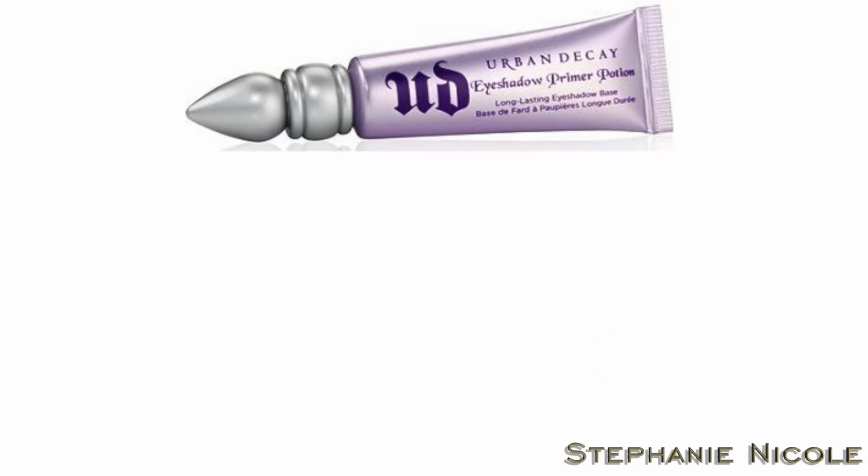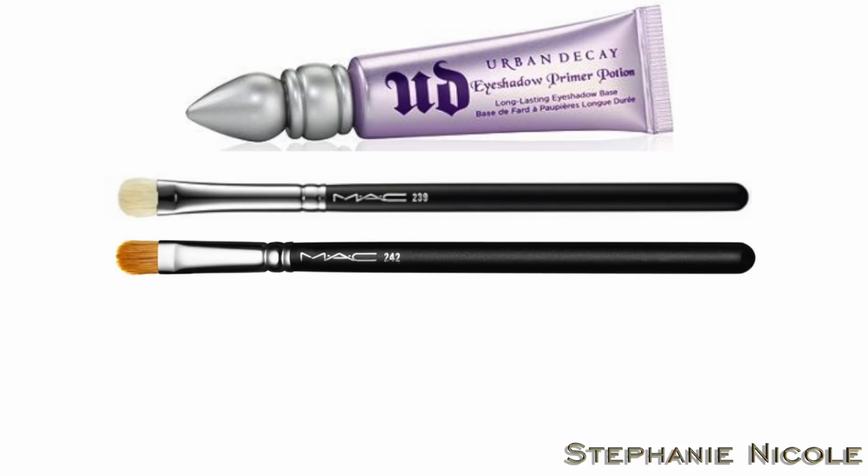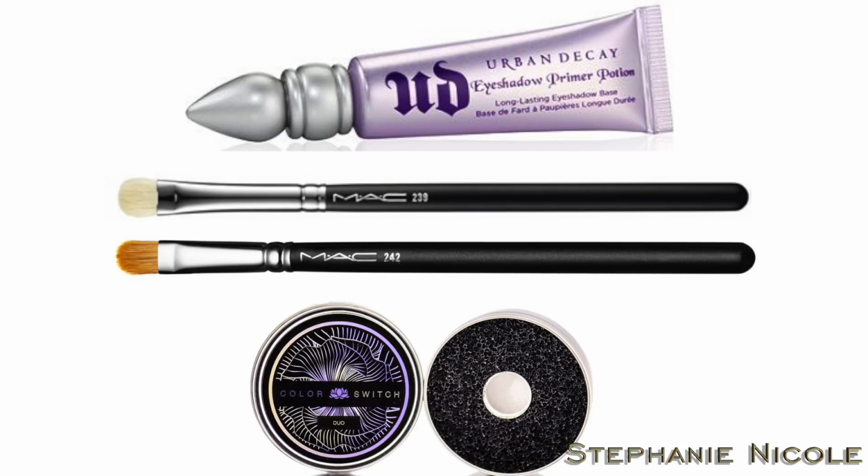I will be swatching in my typical fashion. I will be laying down a base of Urban Decay's Primer Potion. I will be swatching the mattes with my MAC 239 brush, and the shimmers with my MAC 242 brush. In between swatches, I will clean my brush off in my color switch so my brush will not be damp. The first swatch you will see will be a finger swatch, and the one right next to it will be a brush swatch, just so you can see the difference in performance.